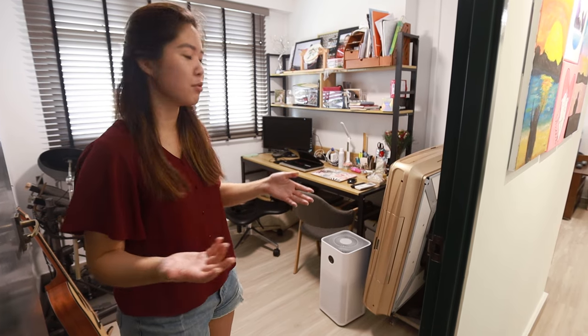So we were intentional that we didn't want any built-in items in this room. If, let's say, we need to change it to a guest room or even a baby room, then we can just dismantle everything and put in whatever furniture we need. Okay, and this is our master bedroom.